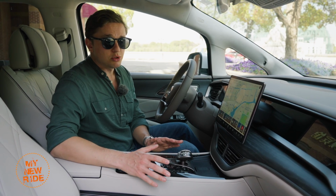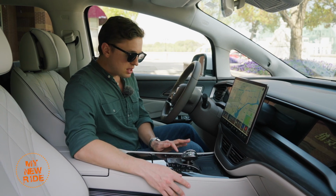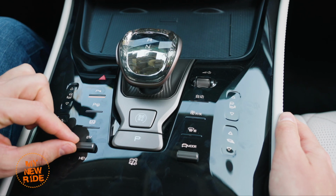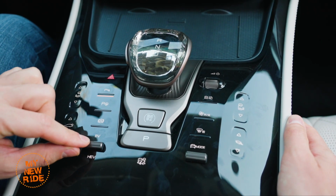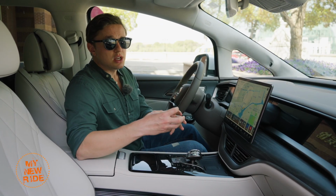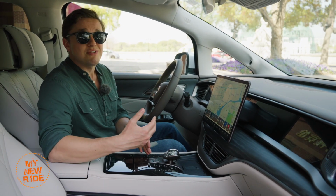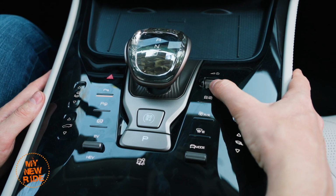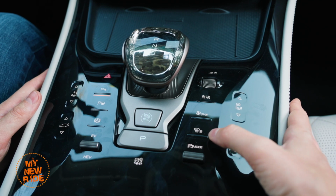Makes it so easy to go through a car wash, for example, without listening to a beep, beep, beep, beep, beep all the time. This is your automatic parking function, auto hold, and then we get down to our first switch here. This allows you to go from your full EV to hybrid mode, aka combining the gas and electric motor, or simply using the electric motors if you have enough battery.